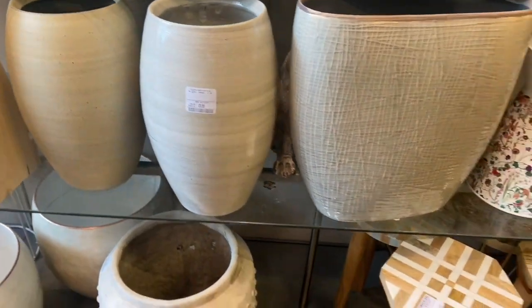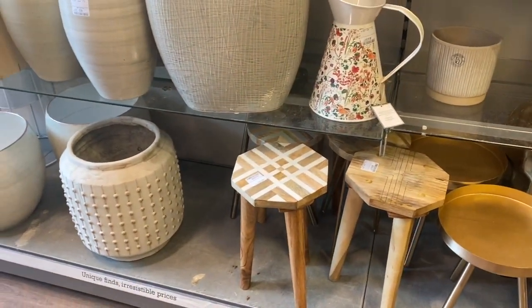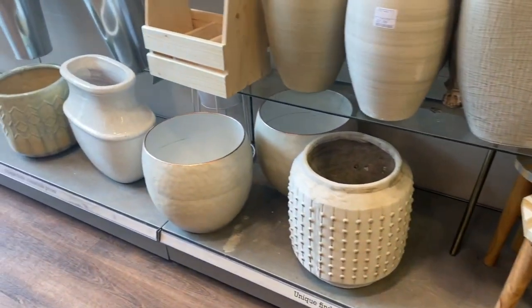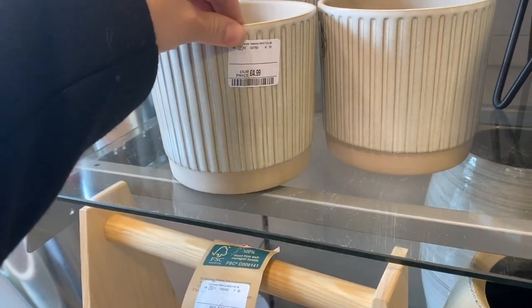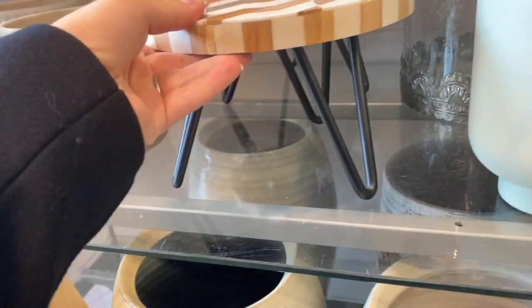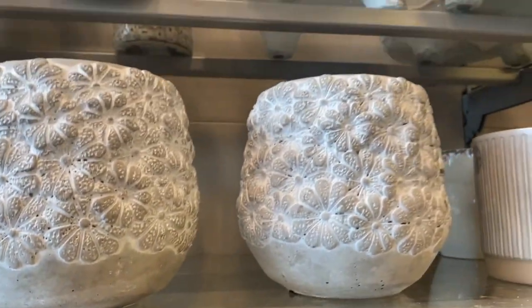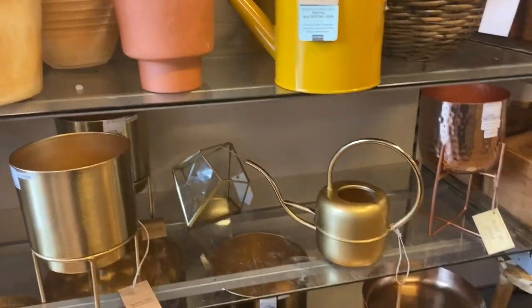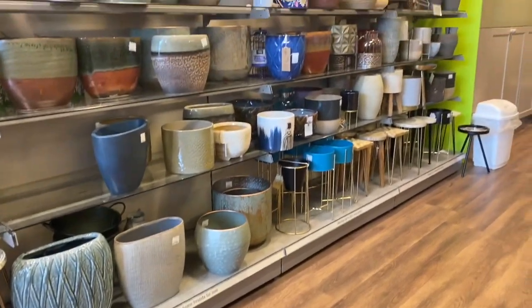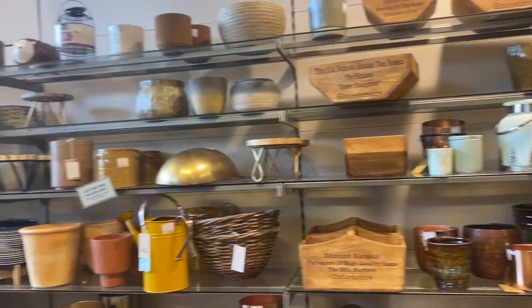Moving on to outside pots, you can see they had an amazing selection of pots for your garden, or even ones to use for in-house plants. Most of these ranged from around $4.99, so really affordable, to around sort of $25.99 I think they were, but sort of really natural in style and range of different colours still. As you can see, the selection was quite vast in store.